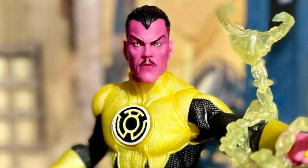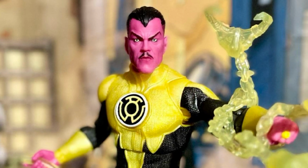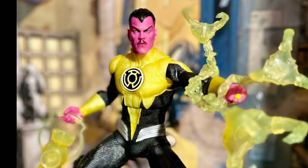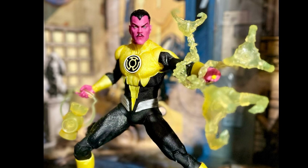Coming at number 12 is Sinestro, based on his appearance in the Sinestro Corps War. This is another example of the only reason it didn't make the top 10 is because of that $30 price point for the collector's edition figures.